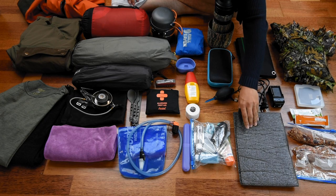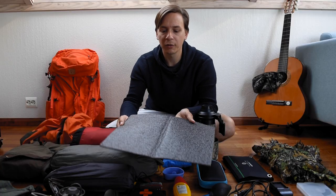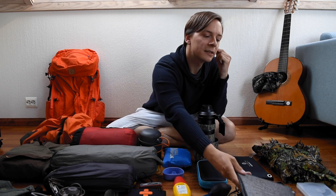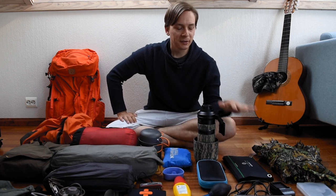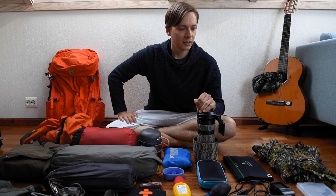A really useful item is this here, because it saves you from water from below. You can sit on it, it's light, doesn't take much space, perfectly fine. So this equipment, really necessary, couldn't do it without it.